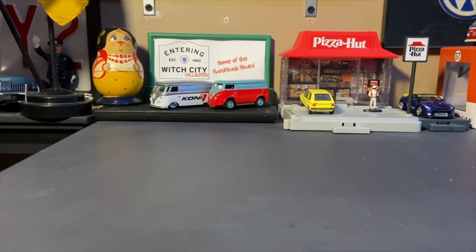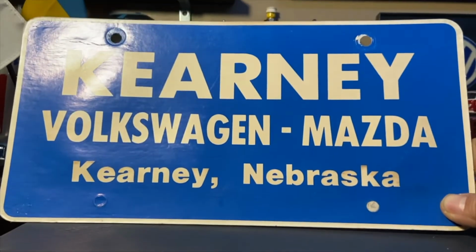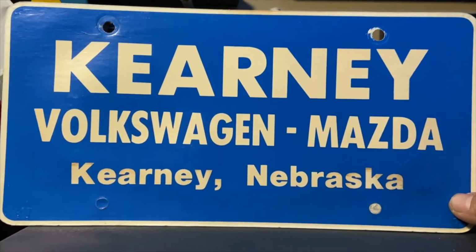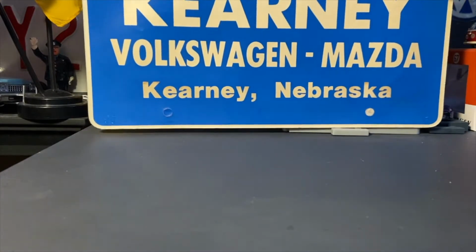Today we got a couple of mail call items. We got some Volkswagen stuff because I like Volkswagens. We're going to start off with a Volkswagen dealer license plate from the old Kearney Volkswagen Mazda in Kearney, Nebraska. I haven't been able to find anything about this. I don't think the dealership still exists.